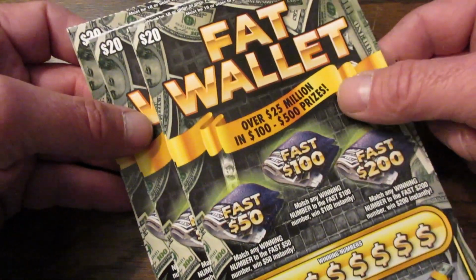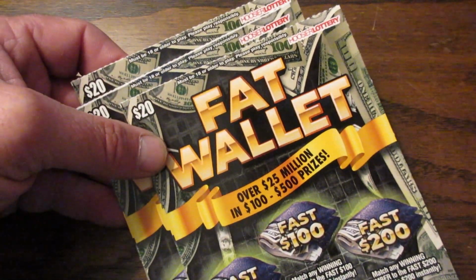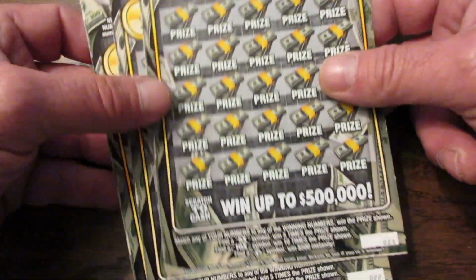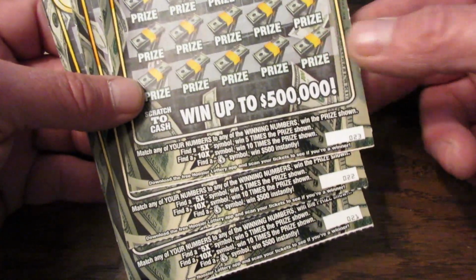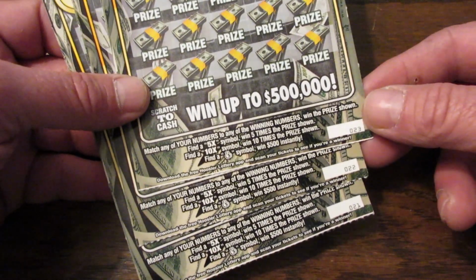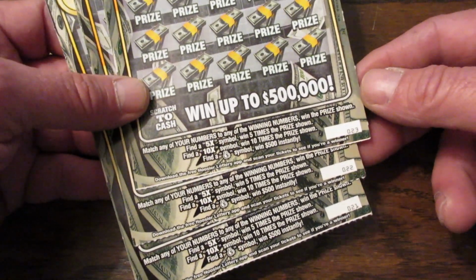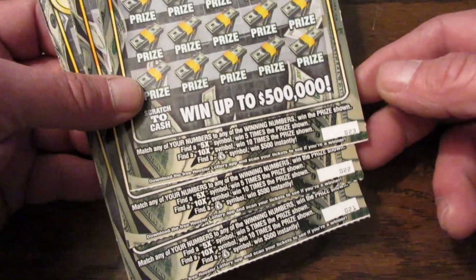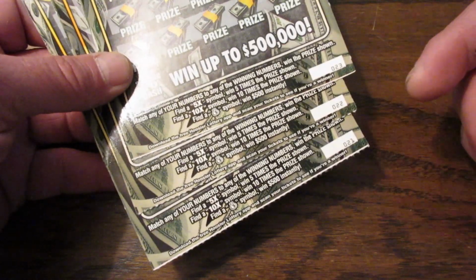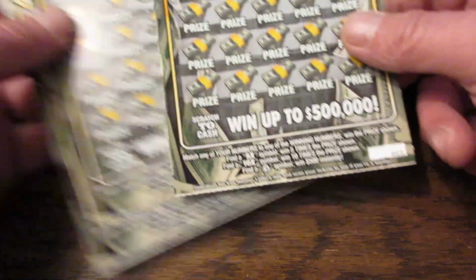Scratch off lottery tickets here. Indiana Hoosier Lottery. You know the deal. I haven't really looked at the instructions on this, but I got three in a row. This particular place puts them in backwards, so I think there might be 24 tickets in a pack, 30, I don't know, but I got tickets 23, 22, and 21, so they're going backwards. Yeah, that's the story of that.